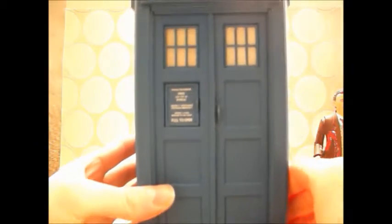The sign is also very, very good. I can't focus it in on this camera, but it's the wording as it is in the 80s. Police telephone, free for use of public. Advice and assistance obtainable immediately. Officers and cars respond to urgent calls. Pull to open. And there's a little nifty feature.